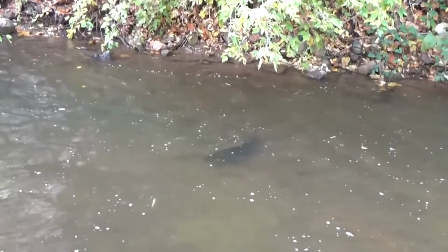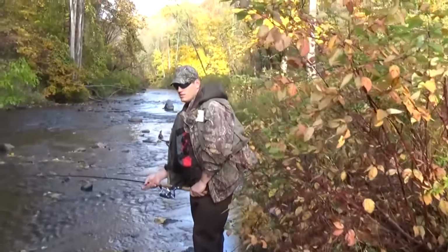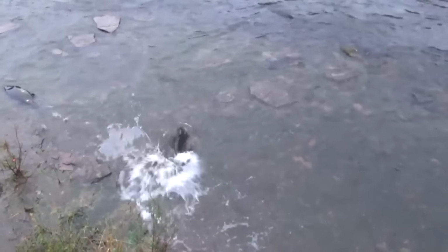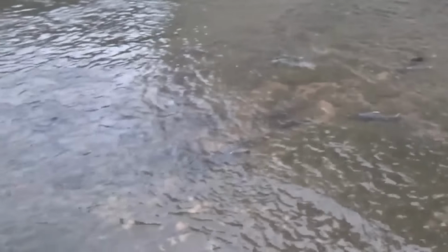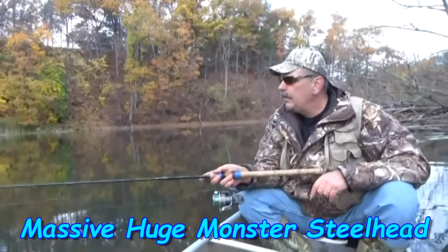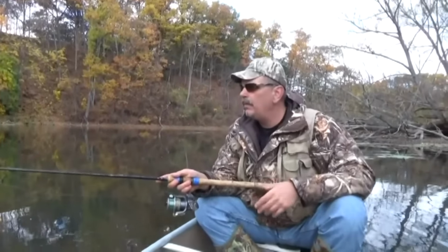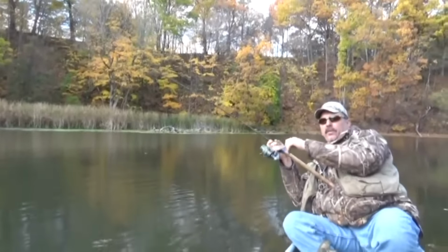There she is. Some strong fish, huh? Epic battle there. Big king salmon. Look at all them salmon. Tons and tons of salmon. I'm like, I'll wait for one to bite, one to come cruising through this channel. Fish on. That was on a pink egg sack, Mike, under the float.